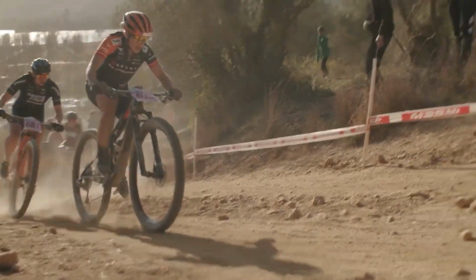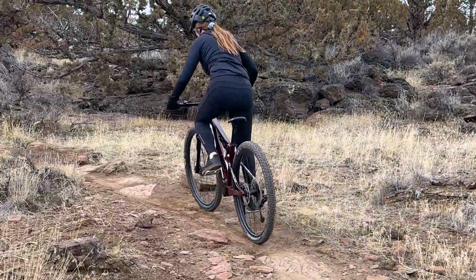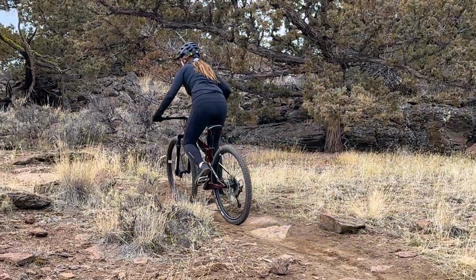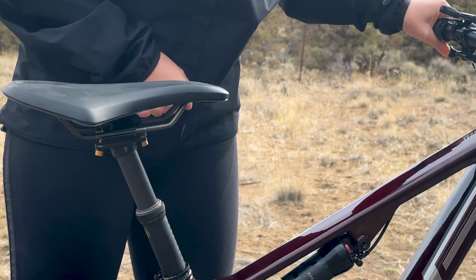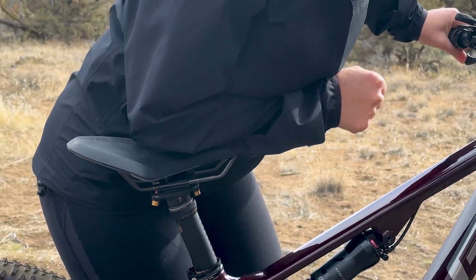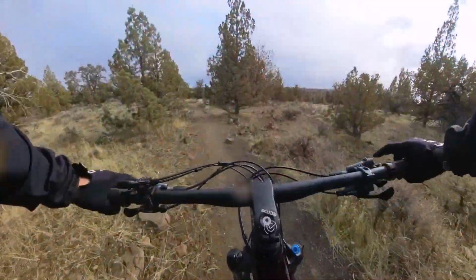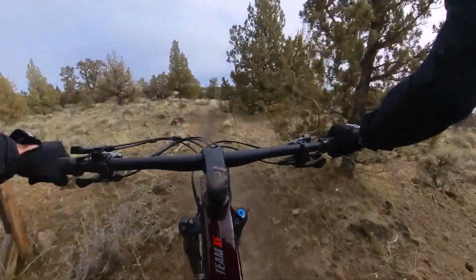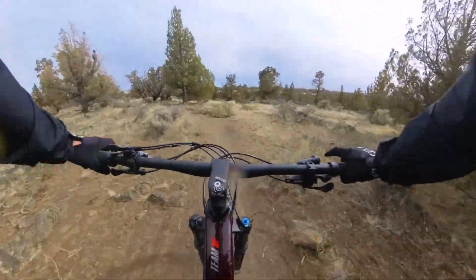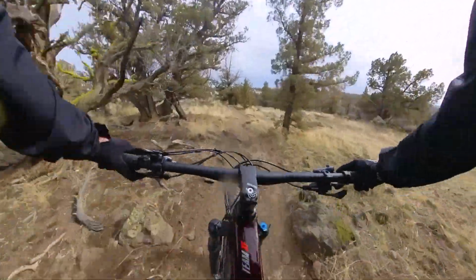But I want to see which is faster for me. Most dropper posts weigh around 800 grams, or about 1.5 pounds, so I'll be increasing the overall weight of the bike by about 1 pound. And I'm excited to see if the increased confidence on the descents can make up for the slightly heavier bike I'll have to pedal up the trail. So moving on, we've got the dropper installed and we're gonna get back out on the trail for lap 2. Let's see what we find out. All right, ladies and gentlemen, we now have a dropper post and we are starting our northbound lap.